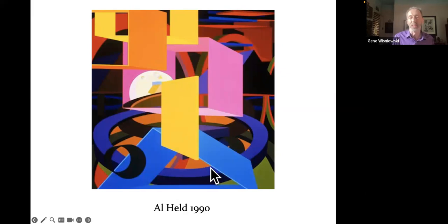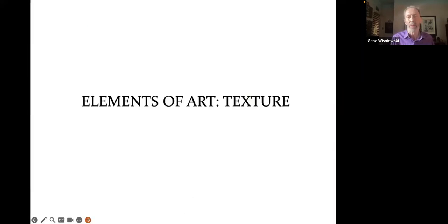So Al Held in this very large painting, once again, is kind of asking what is three-dimensional and what's not three-dimensional, and what's real space and what's not real space. But by leaving out any sense of shadows, and maybe a little difference in coloring, he really makes this painting very confusing, and gives us a lot to look at.